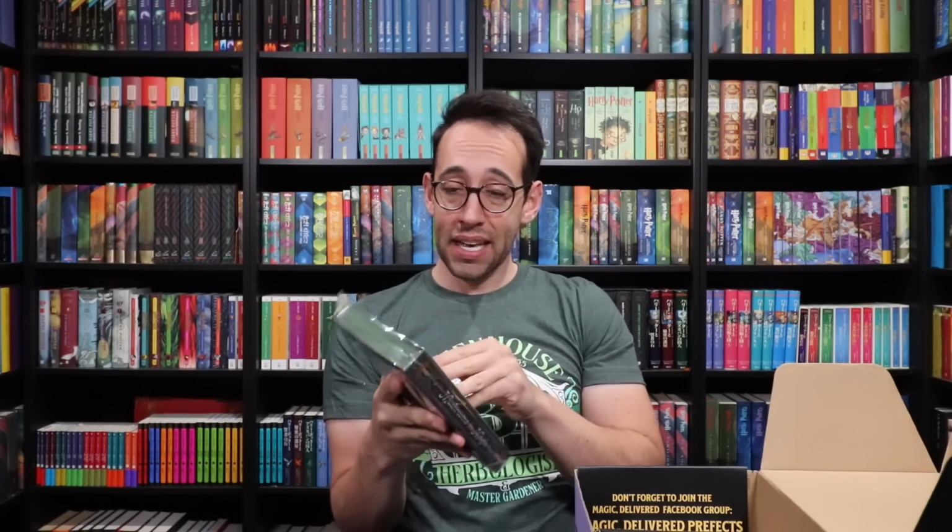Next up, we have a book, or is this a journal? It's a really thick, heavy journal, packed with gold foiling.